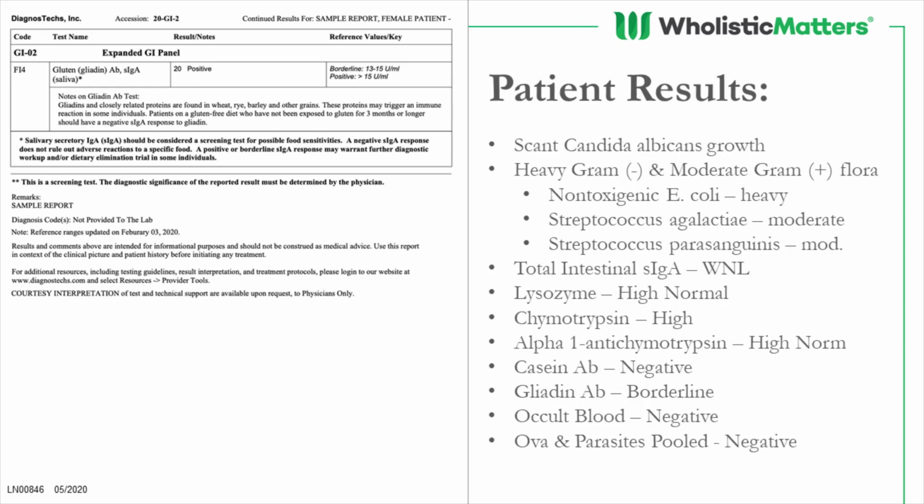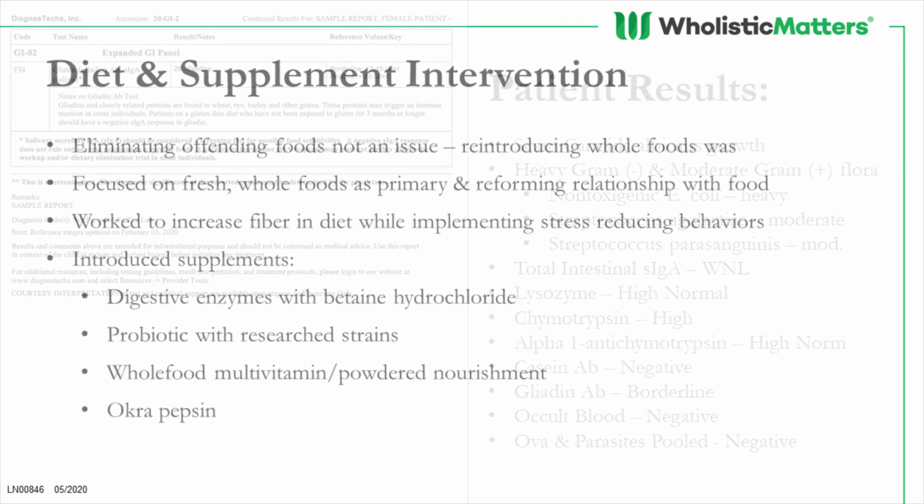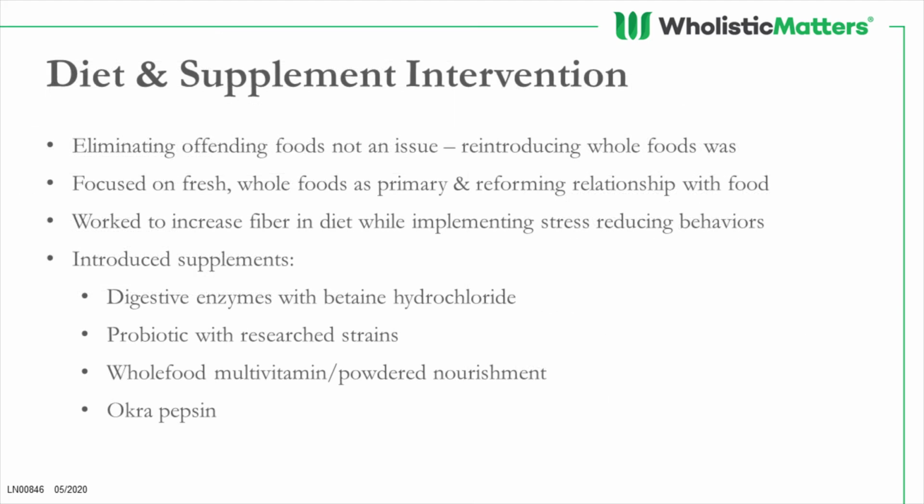As we look at the next slide, here's what I did. We started reviewing his dietary intake and eliminating foods. If we could just go to the next slide. Thank you. So we started taking a look at eliminating offending foods that he just knew were an issue.